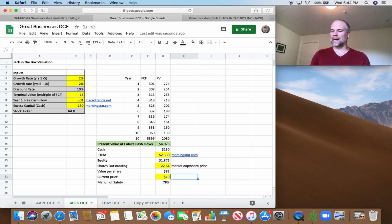So, Jack in the Box looks like it has a little hair on it. There's a lot of debt. But if they're able to continue that 300 million in free cash flow and grow that very modestly, you can see here it's certainly a compelling buy at 18.50. It's probably a compelling buy quite a bit higher than that. I like to get in this kind of business about half price. So at around 41, it really gets my attention.